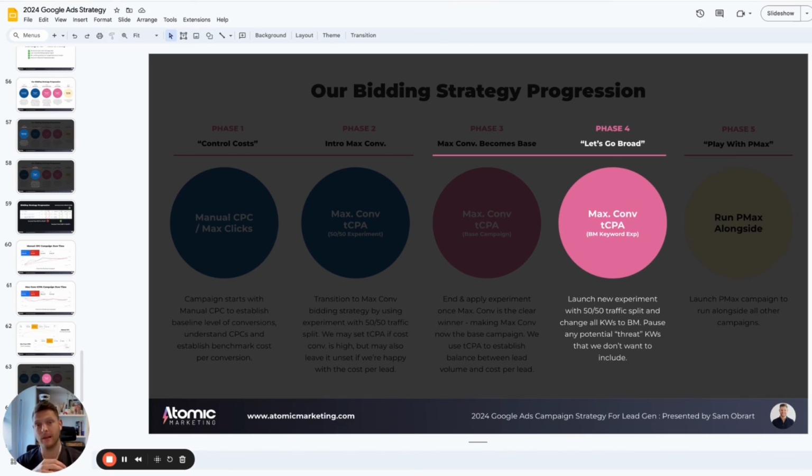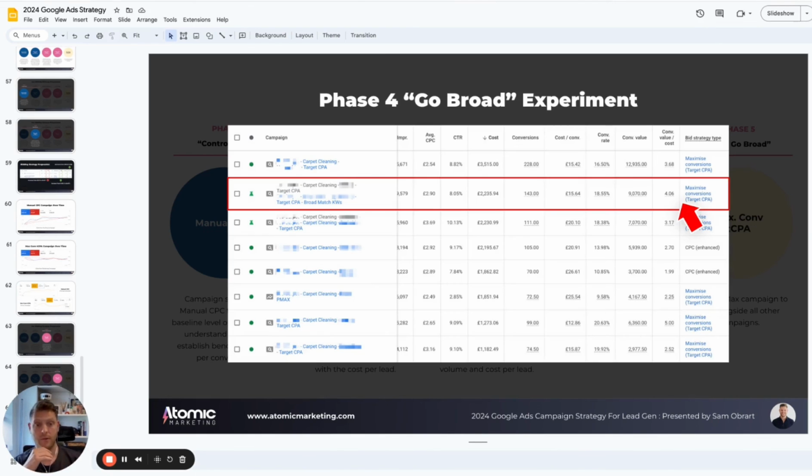These will typically be your more generic keywords that are likely to attract a lot of junk search terms if they're left as broad match keywords. So in the experiment campaign, we may just pause the keywords which we feel are a little bit too much risk. That way you've got your base maximize conversions with the target CPA campaign, and then the experiment version of that, which is using broad match keywords. This is really adopting what Google wants you to do, and we've found very, very good results from doing this.